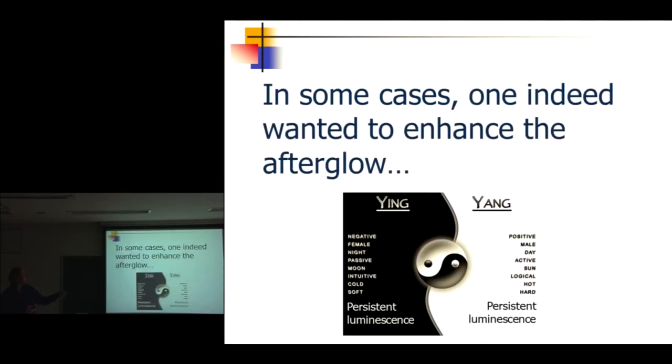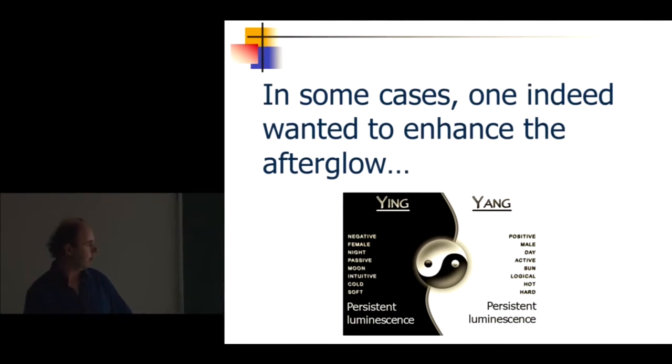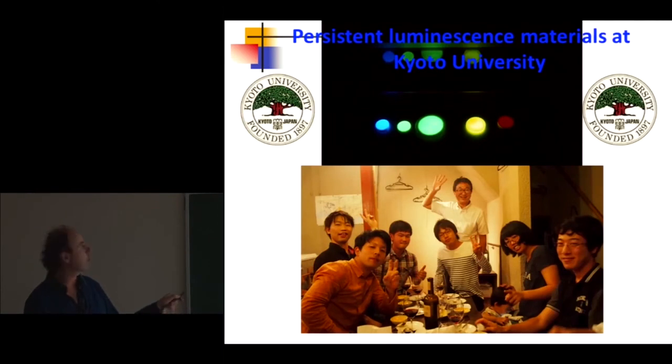So in some cases, we need to enhance the afterglow. I put this because we would like to have persistent luminescence on the good side, and on the bad side. You can recognize here the female. I think this is the bad side because there is a cold and ice. Okay, I don't know why they put the female here, but you should tell me. And so we would like to put persistent luminescence on both sides and to enhance persistent luminescence. So I came here also at Kyoto University, and you can see, for instance, this is amazing.